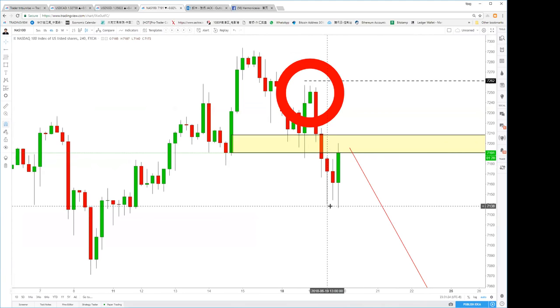Okay, so learn inside bar, please, right? Everyone, you should learn inside bar because I have taught you the correct way to trade inside bar. I have demonstrated how to trade inside bar, how to set the entry, stop loss, lot size, and target. Okay, if you want to sell Nasdaq, you can sell now.